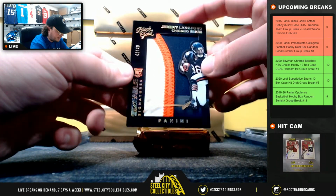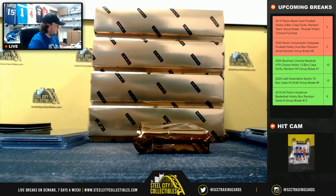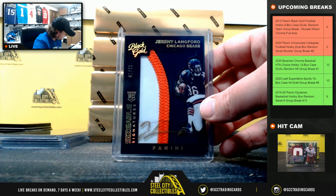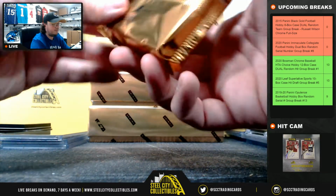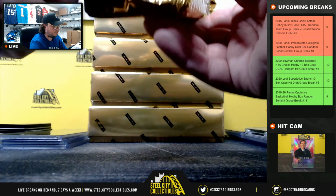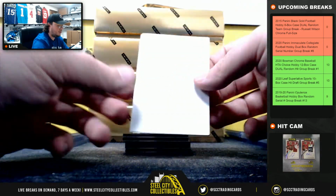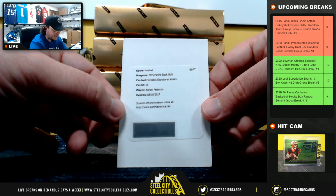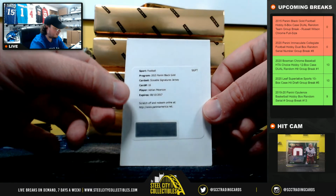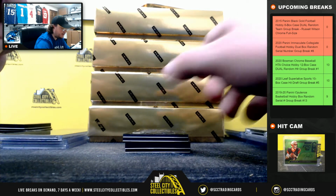And Sizable Signatures patch auto, numbered to 49, Jeremy Langford for the Bears. And the Chicago Bears go to Josh. Sizable Signatures jersey, Adrian Peterson for the Vikings. And that goes to Tim.